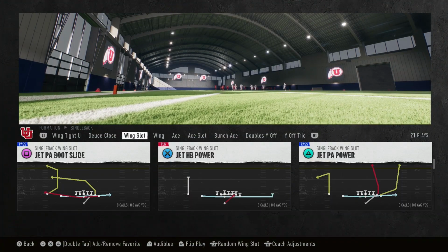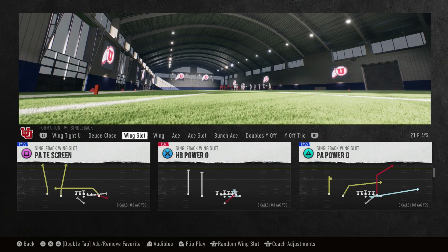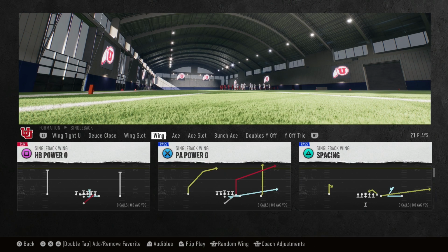You keep on going. We have more play action. There's a slide, your power, and your PA power on top of that. We just looked at those 2 plays. You keep on going. Let's go to wing. We got some stuff in here. I think we do. There we go.